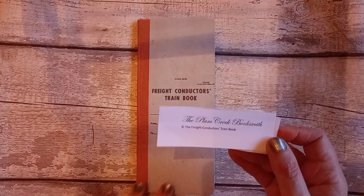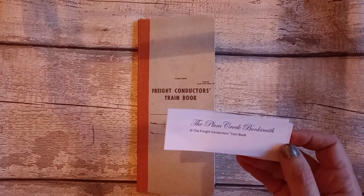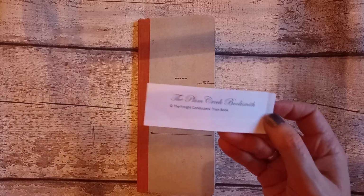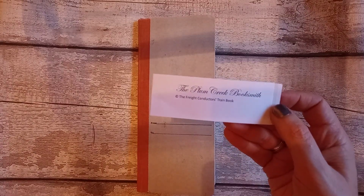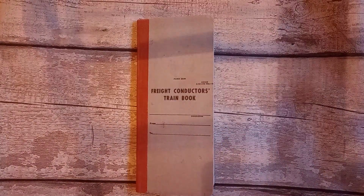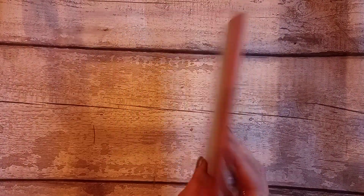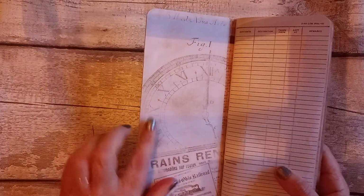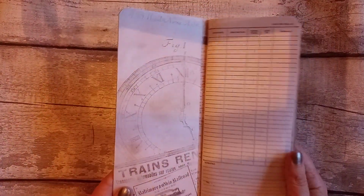The kit I'm using, well, the book cover was a printable I bought from the Plum Creek Booksmith, and that is her details there. She's on Etsy, and she's also got a YouTube channel if you wanted to make one yourself. It's a lovely hardcover. I printed out this obviously on paper. I then glued that to some card and then glued the inside, put another cut piece of paper on there just to make it really thick.